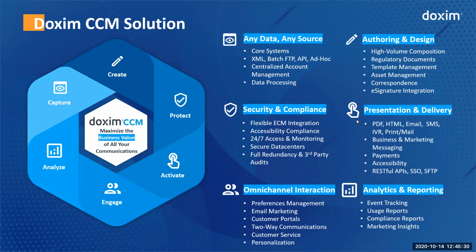These communications are then composed and formatted to allow for the presentation and delivery of those communications through digital and print channels, as well as being optimized for those channels, as seen in built-in accessibility compliance features for digital communications, as well as mobile responsiveness.